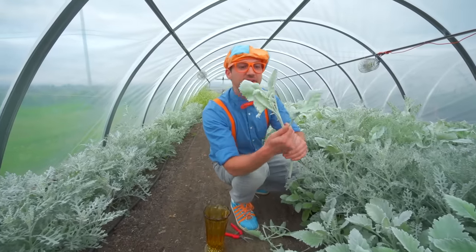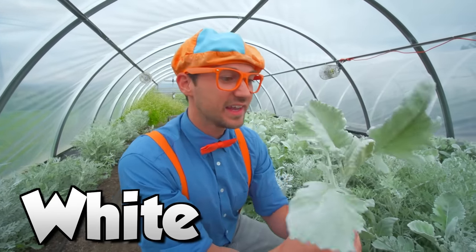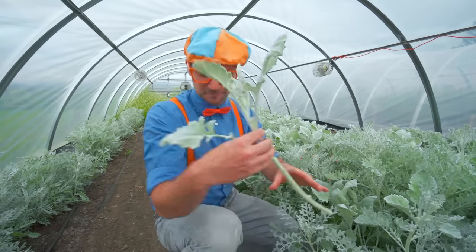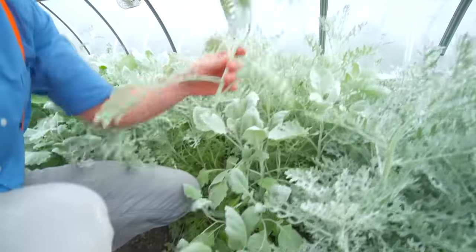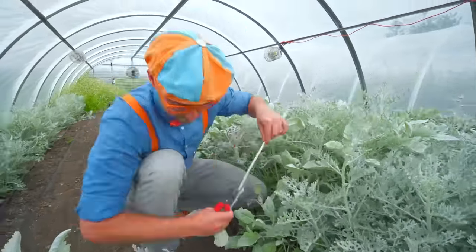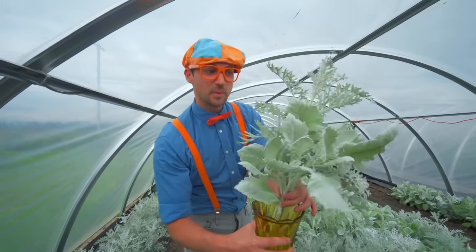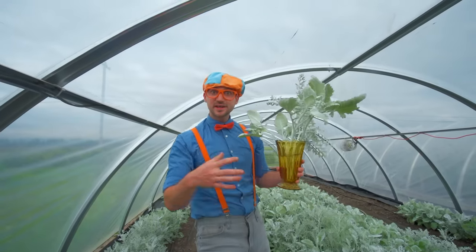But this plant right here, yeah, it's fuzzy. And it kind of looks like the color white. Oh yeah, normally plants are the color green. Well, sometimes, really depends on the plant. But this one is pretty white looking. All right, let's cut some more, shall we? There we go. All right, perfect. And some more. Look at all of them. They're so beautiful. All right, what else do we need? We got a nice base. We need some color. Let's go.